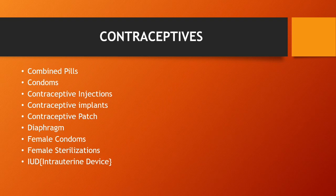Let's go on to the second one, condoms. We have two types of condom: the male condom and the female condom. Condoms worn by men are made from very thin latex, polyisoprene or polyurethane. They are designed to stop a man's semen from coming in contact with his partner's sexual organ.